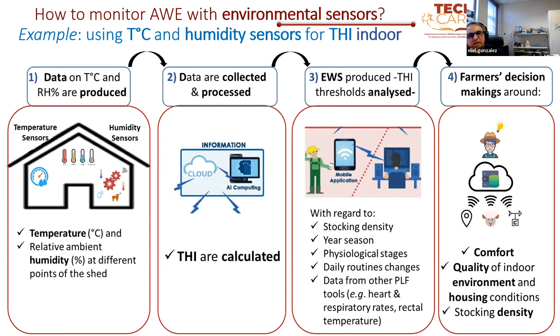In the first step, we combine the data that are permanently produced by the temperature sensors and the humidity sensors, just to have a register of these two important parameters at different points of the shed. With this information, data are collected and processed, in the cloud, but also can be computed at a given point in the farm. And so the temperature and humidity index is calculated, which helps us to produce some early warning systems, taking into account some thresholds according to stocking density, for example, the seasons of the year, or the physiological stage, some change that we apply in the daily routine of the farming system management. But we can also combine this information with data from other precision livestock farming tools, like, for example, the heart and respiratory rates, and the rectal temperature.